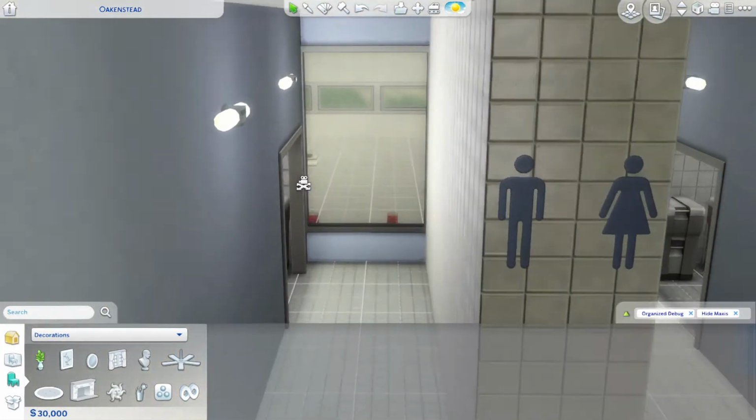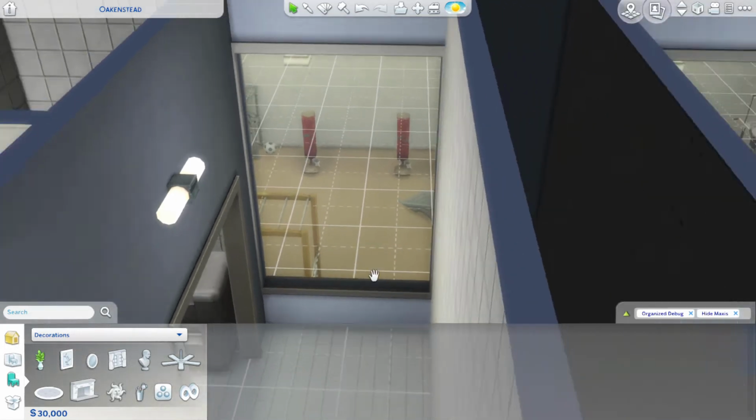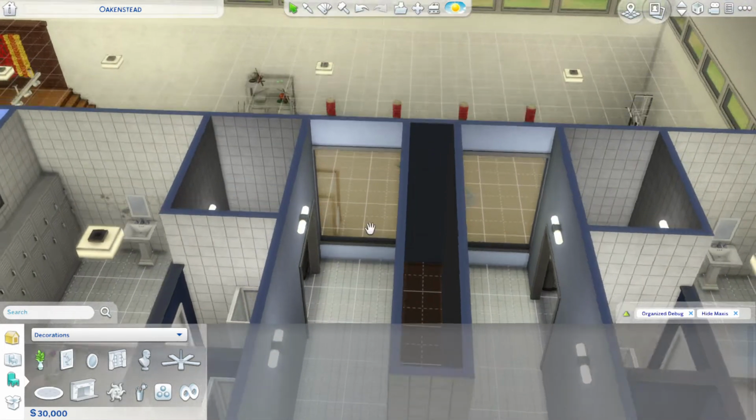The windows at the end, you might think, what the hell are you doing? But that's based off my high school. My high school had change rooms on the second floor and then a staircase going down that had windows looking into the gym in the staircase. This one doesn't have a staircase because the staircase would have made the gym super, super tiny.